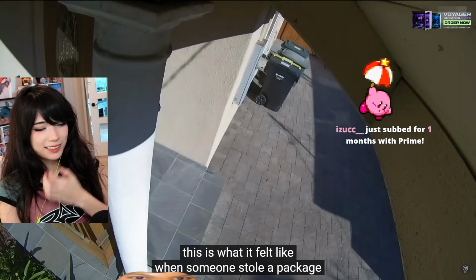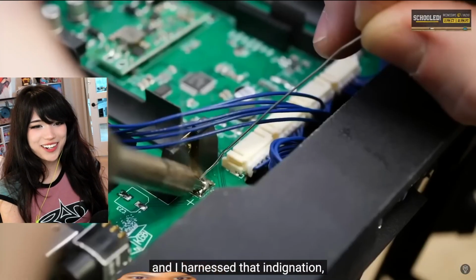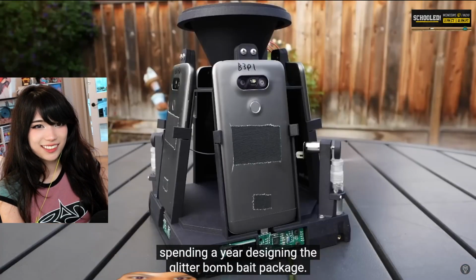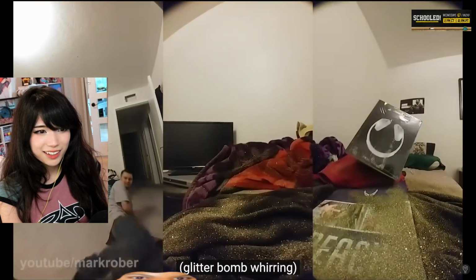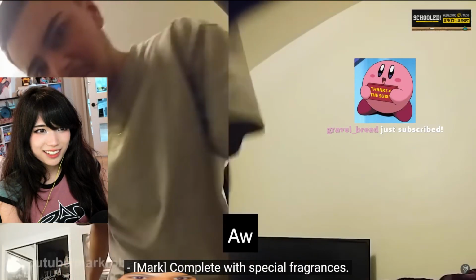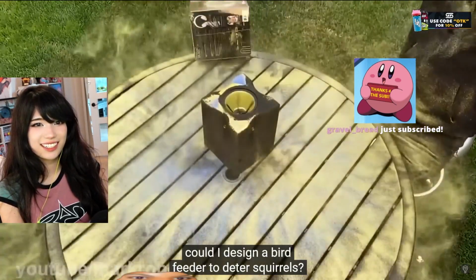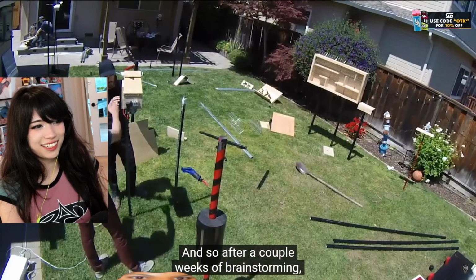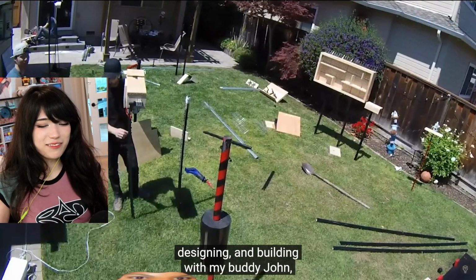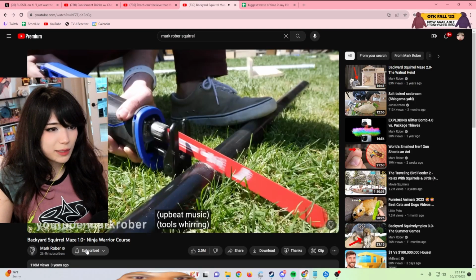And on some level, this is what it felt like when someone stole a package from my porch that didn't belong to them, and I harnessed that indignation, spending a year designing the glitter bomb bait package. Hello. Complete with special fragrances. Oh. If I could design a package to deter thieves, could I design a bird feeder to deter squirrels? That's actually so cool. And so after a couple weeks of brainstorming, designing, and building with my buddy John, we put it all together in this 20-second build montage.